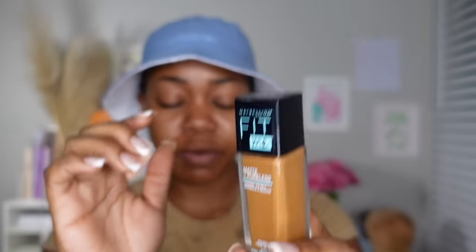And I wasn't sure which shade made a better match for me because this is my summer shade. And I got this one in the shade Warm Cappuccino. So let's see which one's gonna look better. I think maybe Warm Cappuccino. Yeah, I think that's a better match for me. Okay, so I'm gonna use Warm Cappuccino because this one seems a little bit too red. Warm Cappuccino is like more neutral.